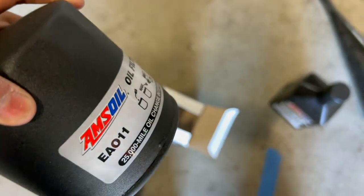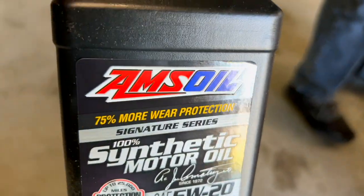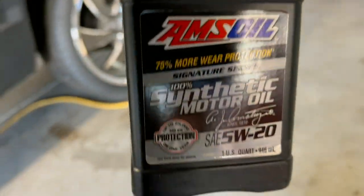Show them the oil we got. We got that Signature Series 5W20. It should be 5W20. If it's not, we're in trouble. Is it 5W20? Yep, there you go. What about that big job? 5W20? The same thing.